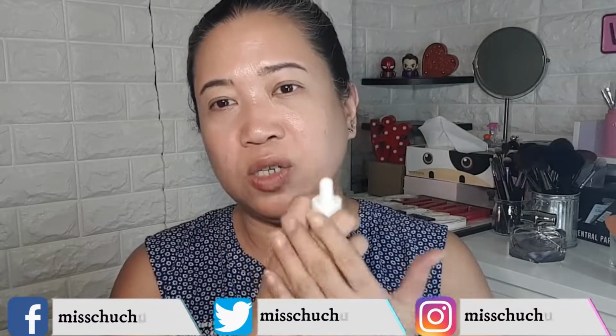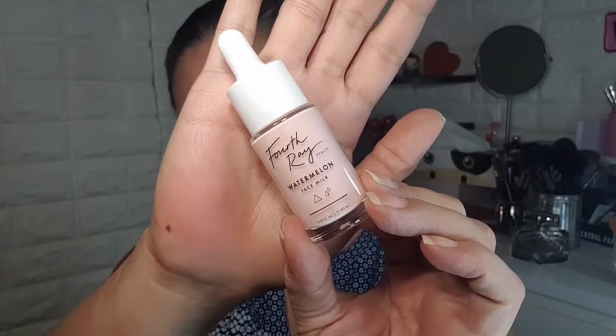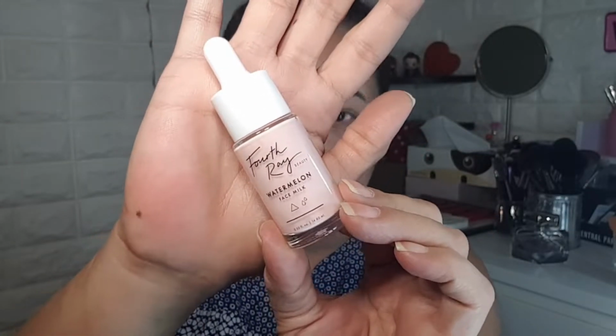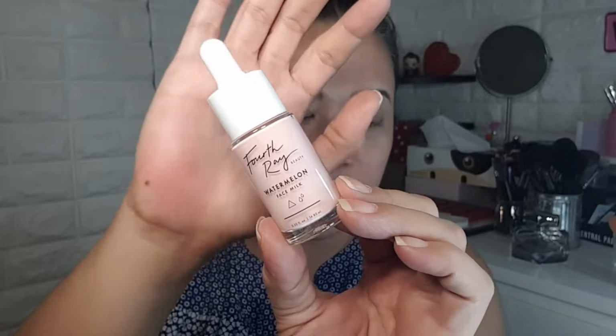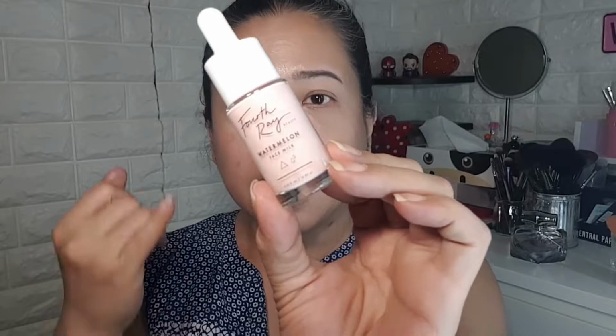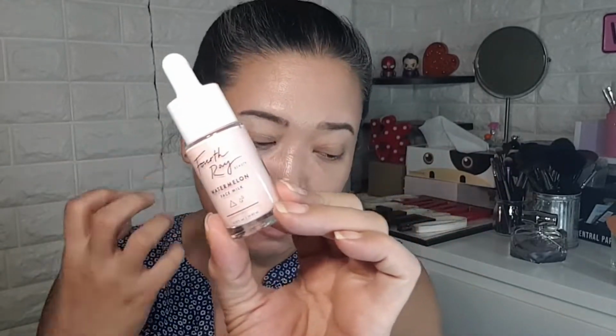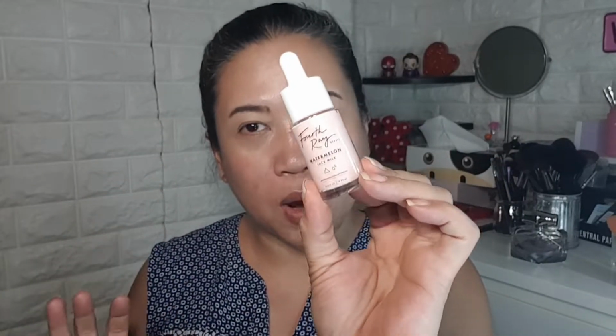I will not open this to show you the texture just because I will not be using all of them at the same time. The first one is watermelon. This is for balancing and moisturizing. It has watermelon seed. If I'm going to use this, I'm going to use it in the morning. It's supposed to restore moisture. It has antioxidants, vitamins A and E. It balances sebum production, and it has detoxifying properties.